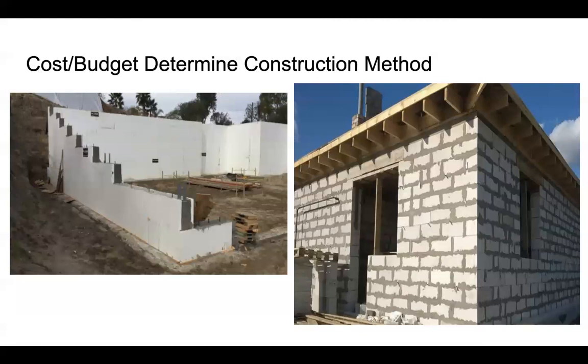You can look that up, as well as on the right, we have masonry block, and you can have poured or masonry block essentially. And the cost and the budget are also going to determine your construction method. So you'll work with your own preferences, you'll work with your architect to design the kind of structure that you want to bring to that market. And ultimately it depends on the product, the area, et cetera, that's going to influence these design choices.